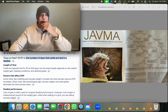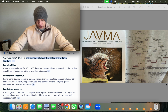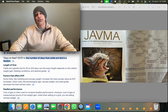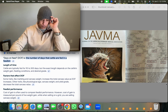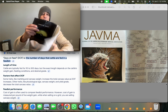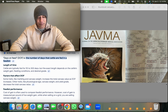At the bottom there, I have a definition for days on feed because it's part of this article and I wasn't sure what that meant. There are going to be other phrases in here that I'm not that familiar with because it's all beef cattle. But anyway, for those who are interested, I'm sure it'll make more sense to them. And for those who aren't interested, you probably aren't watching this.